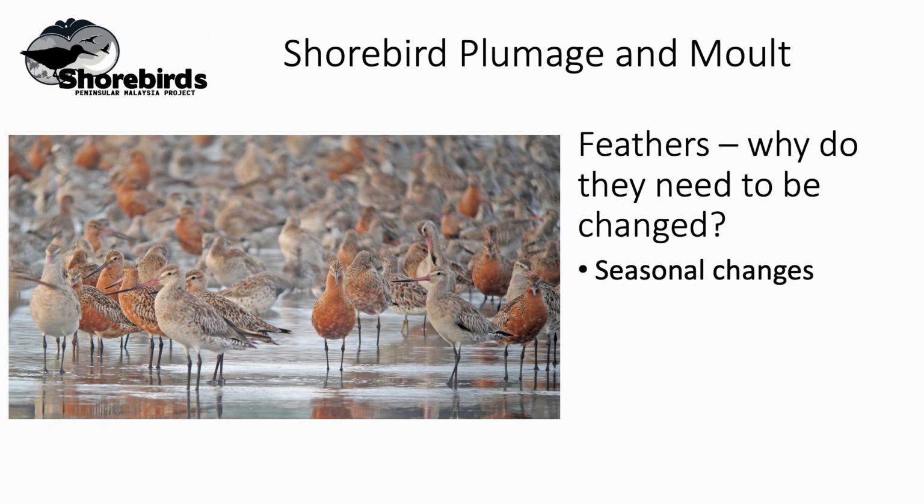But also, feathers need to be changed because they experience damage. And simply put, if a bird doesn't molt, it will eventually die. In fact, studies show that molt is actually more important to the individual bird than any other function, including breeding. If they don't molt, they die. So they need to change their feathers regularly.